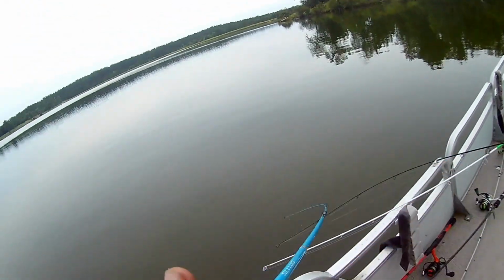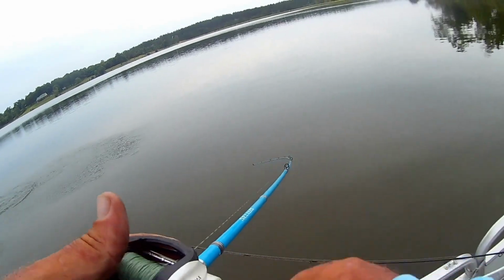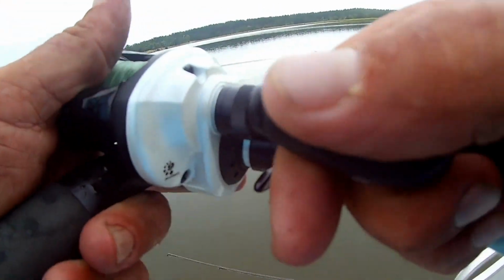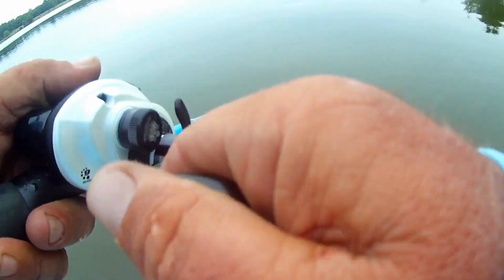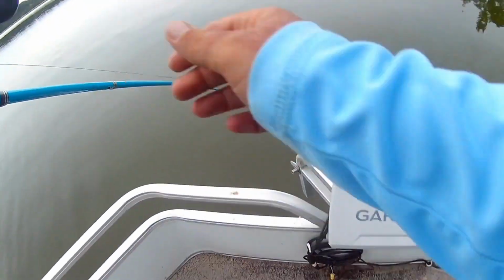That's a good one. He came up and he smashed it from behind. Oh, that's a good one. Get him up here to the front of the boat. No, you ain't going nowhere, buddy. Get out of that motor.